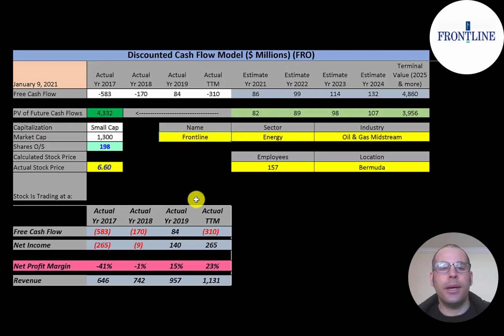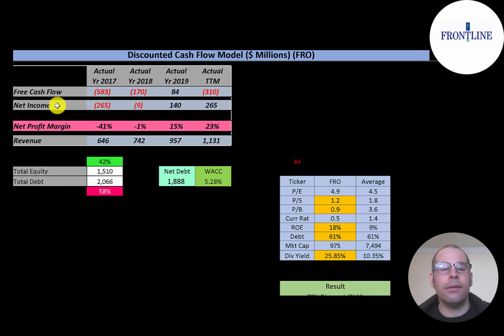Let's get started with the model. This is a small cap company, 1.3 billion market cap. They're trading at $6.60 a share and they have 198 million shares outstanding. Let's look at the financials.